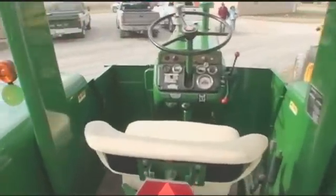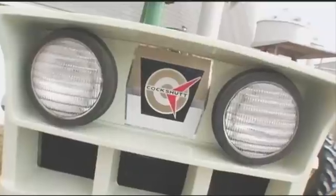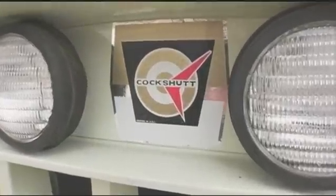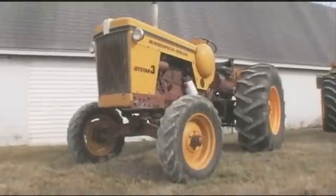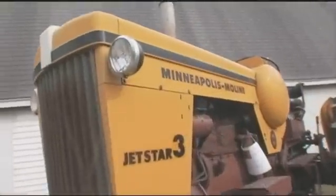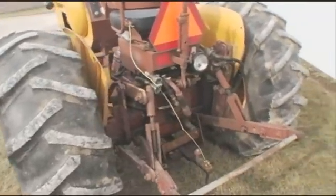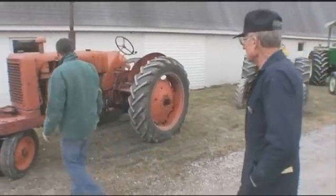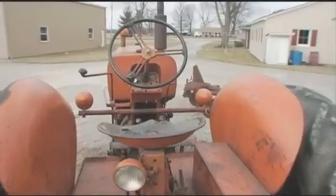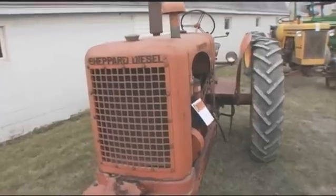What year is this? 71 model. I guess you would say that it's the Wheatland version. Okay. Or a standard. How about this one right here? Oh, this one's brother Manfred's. It's a standard. It didn't have a 3-point hitch on it. LP gas, of course. So the whole family's in on it. Yes. This is my brother Manfred's Shepherd diesel. Man, what year is this? That is a 1950.